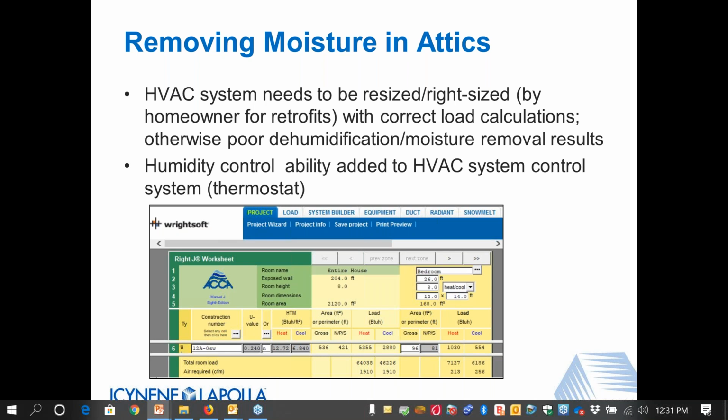So the HVAC system needs to be correctly sized for the building, the house that it's in. And in retrofit situations, this might mean resizing it, which I know is expensive and can be painful for homeowners, but it's important because HVAC systems that are sized too large basically do a poor job at removing moisture. They do a poor job at dehumidifying the space they're in. That's because they don't run long enough, potentially, to remove moisture from the air.